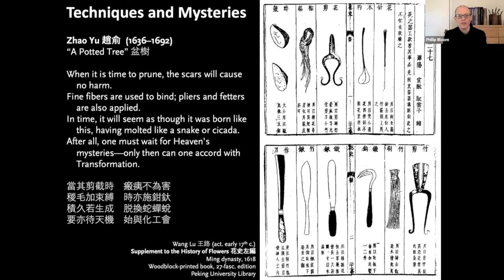and the heavens. Zhao Yu is one of the few writers who gives us any real sense of how penjing were created, at least in his poetry. He writes a very long poem about potted trees. And in one part of the poem, he talks about pruning. He talks about using palm fibers to bind the tree. So whereas today, penjing and bonsai practitioners often use wiring, in the pre-modern period, it was more common to use rope or twine woven from palm fiber.